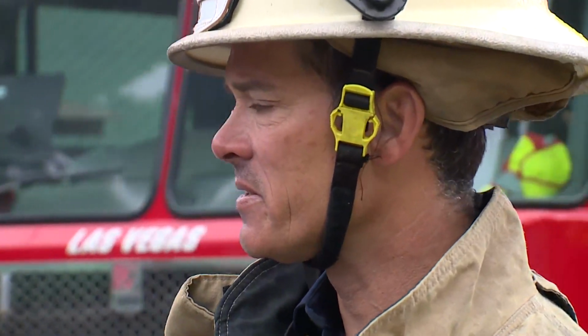And here we have the City of Las Vegas truck company that's departing and heading back to Vegas.